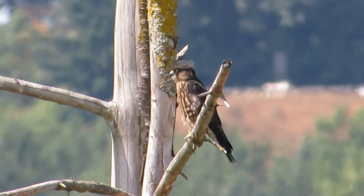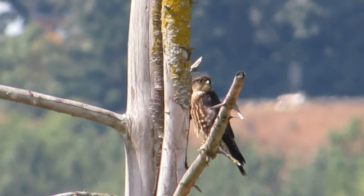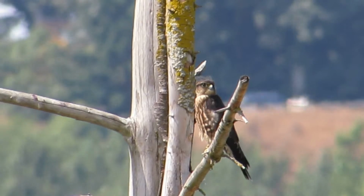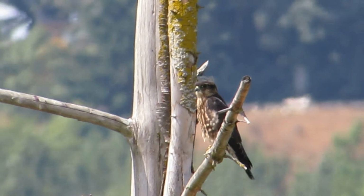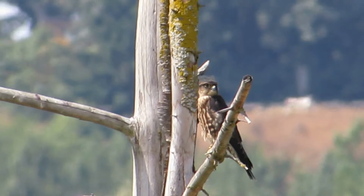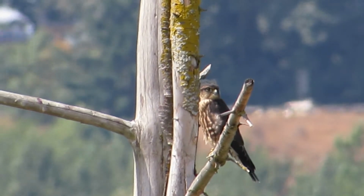Well, here's our Merlin down by the Boeing Pond. The peregrine's on his ledge, and this little Merlin's hanging out here by the pond on a dead twig there. And we're all excited about it. Yeah, we're glad to see that the peregrine's back, and we've been looking for the Merlin and surprised to find him sitting here, so we're kind of excited about it.